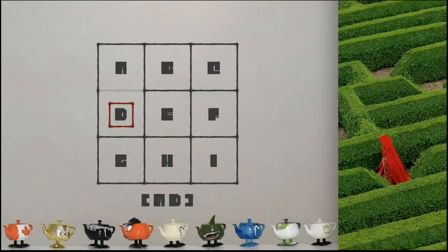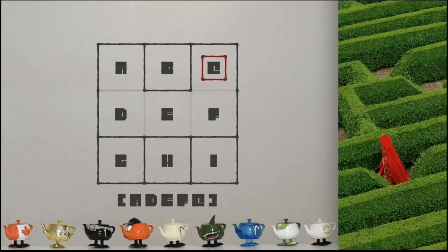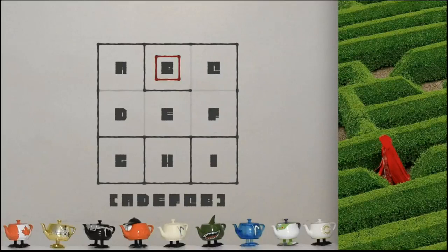D can't go back to A because that wall's already been knocked down, but it can go down to G or across to E. So we'll go to E, then we'll go again, let's go to the right again over to F. We'll go up to C, and then left to B. Now, at this point, B doesn't have any intact neighbors. A is not intact because it's missing its bottom wall. E below it is not intact, and C to the right is not intact because that's where we came from.